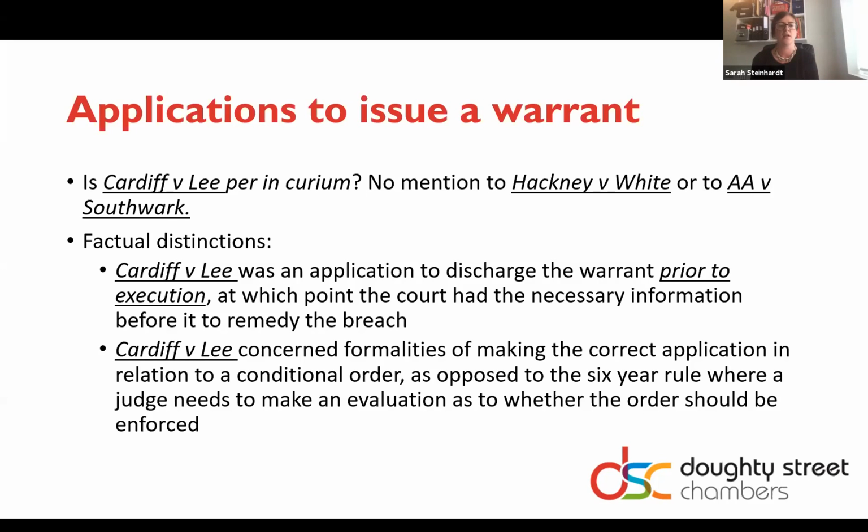these circumstances. So first of all, Cardiff and Lee was a case where the tenant applied to discharge the warrant prior to execution of the warrant. And at that point, the court had before it all the information that it needed to determine the landlord's application to rely on the warrant. In Cardiff and Lee, it was also more of a procedural issue. It was simply about, had a conditional order been complied with or had it not? And if it had not been complied with, then there was no exercise of discretion to be had.